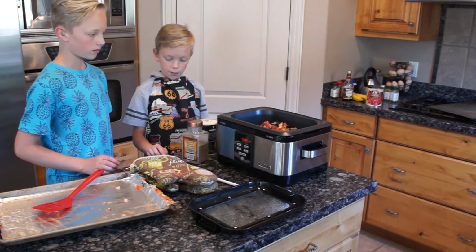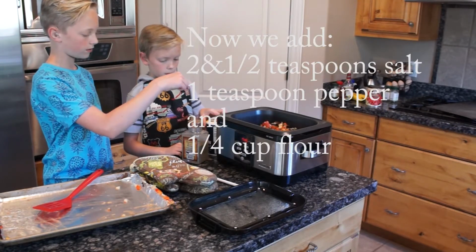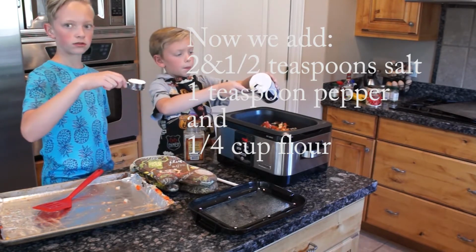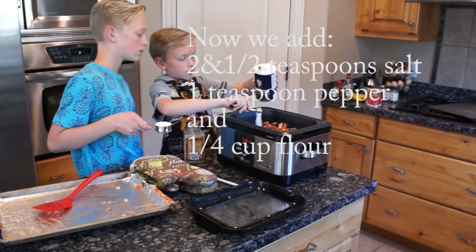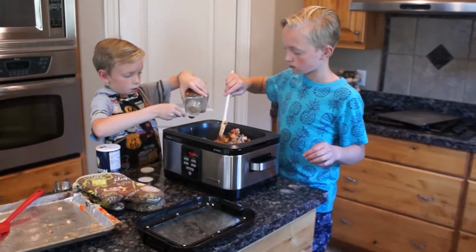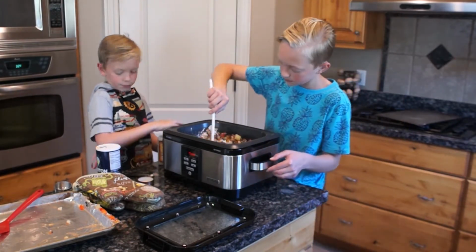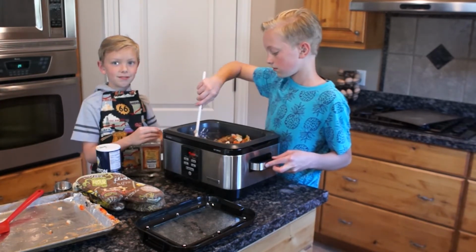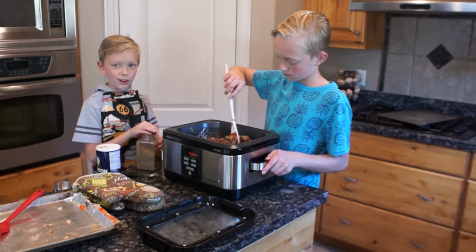Okay, so we got both of the pans out. Now we're gonna stir in 2.5 teaspoons of salt and a teaspoon of ground pepper, and also a quarter cup of flour. Okay, if you don't like pepper, don't put in that much. Oh yeah, and we're gonna cook it for 5 hours in our slow cooker. 4 hours, sorry.